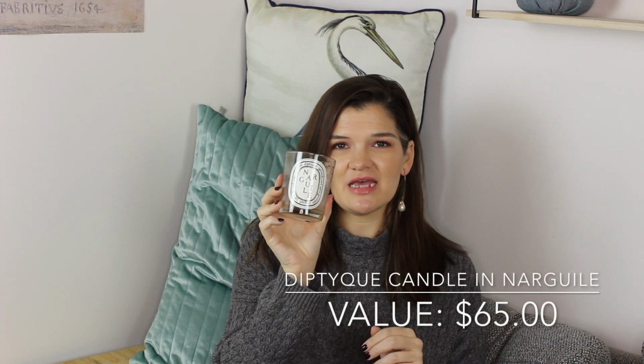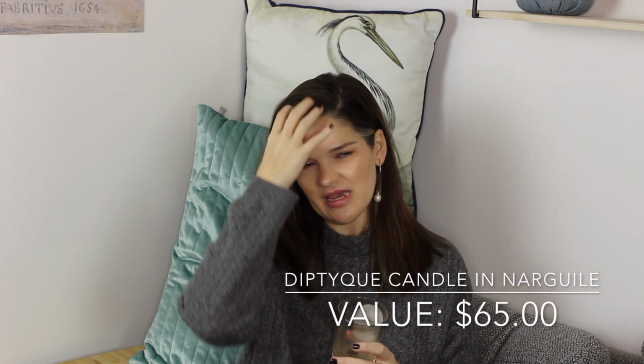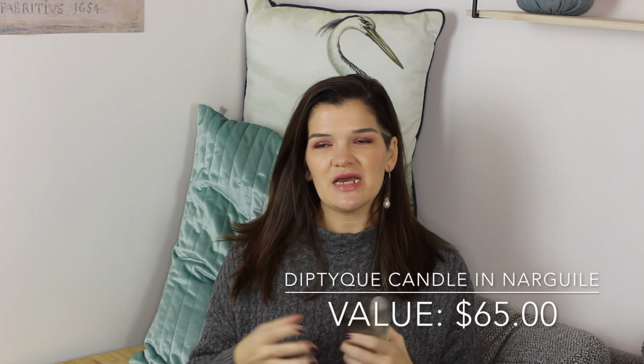I have a Diptyque candle, and sorry it's so dirty. This was in the scent Narguile, so it smelled sort of like a smoky, sweet tobacco type scent. I really like Diptyque candles. This one burned a little bit dirty and kind of funneled a little bit, so I had to coddle it more than usual.